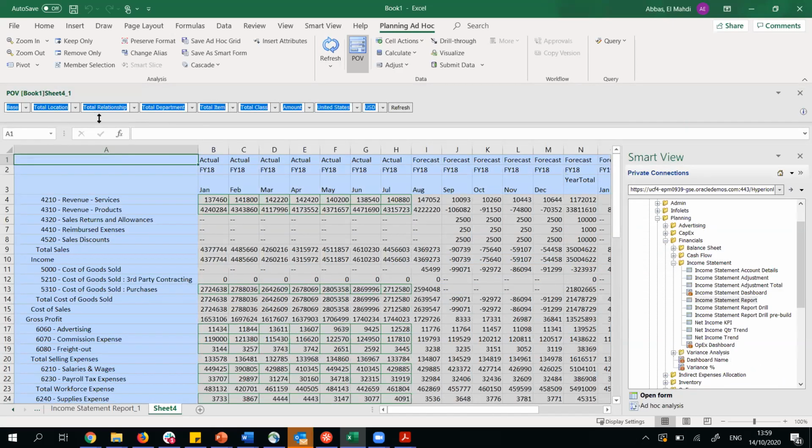So we can see here, this is how we're able to slice and dice the data. We could, for instance, work against our total location, relationships, departments, items, class, subsidiaries, and currency, you name it. We can pull all of this in here quite quickly and work against the data almost immediately.